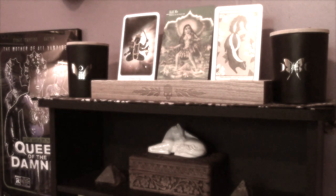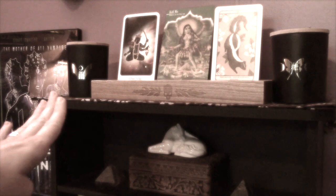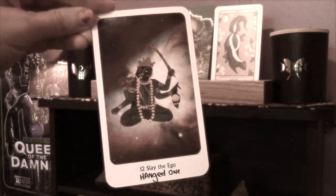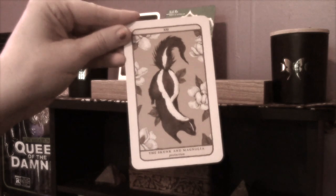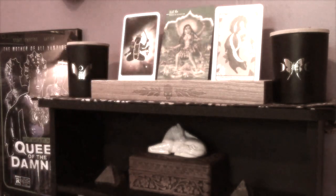So we're going to start with my tarot shelf. And let's go. So on top, you will see I have some cards. My card of the month is Hanged One. So I have the Hanged One called Slay the Ego, featuring Kali from Dakini Oracle. And I have Kali out because she's my goddess for this season. And I have a skunk card out from the Woodland Warden's Oracle because Michael and I saw a skunk while we were out walking the other day in our neighborhood, and it was so fun. We just stood there and watched it for a while.